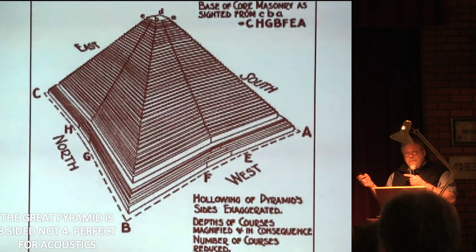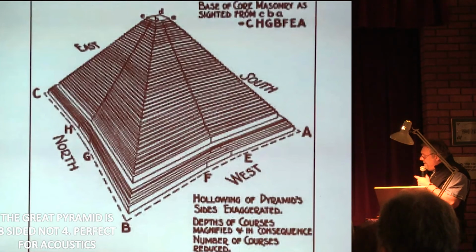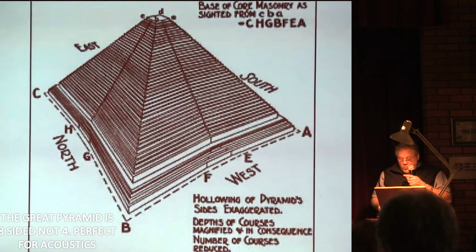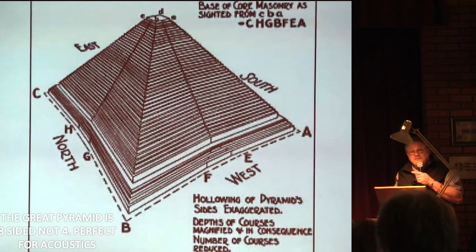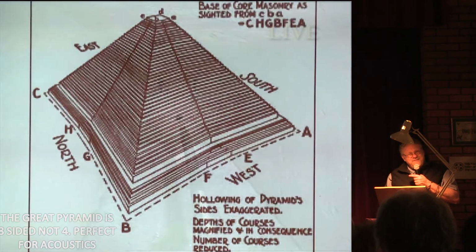Now, there's only one pyramid, and a few people don't know this, of the three pyramids on the Giza Plateau, the Great Pyramid actually has 8 sides, not 4. And it comes down at these angles. If you look at a satellite image, you'll pick that out. You can pick it out on the Great Pyramid. The other two are just 4-sided pyramids, but the Great Pyramid is different. Again, not three identical things. 8 sides of the pyramid.